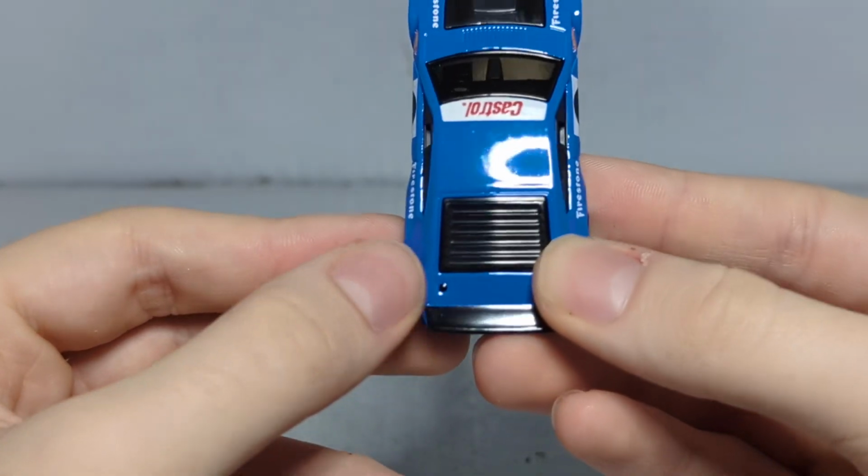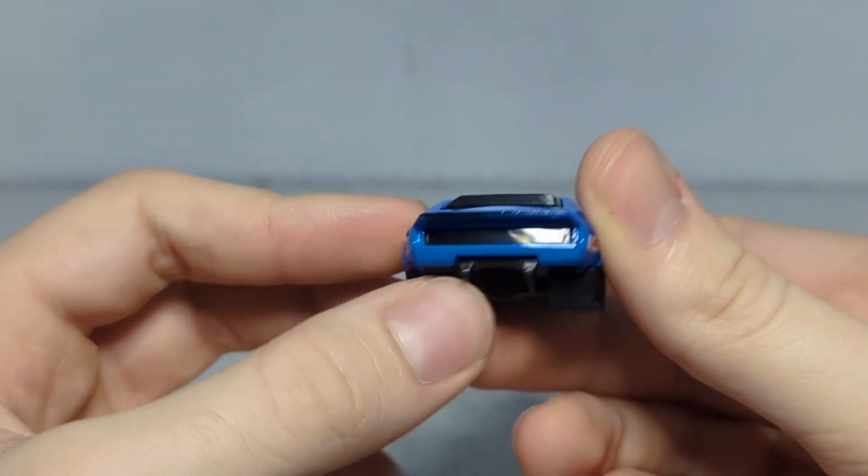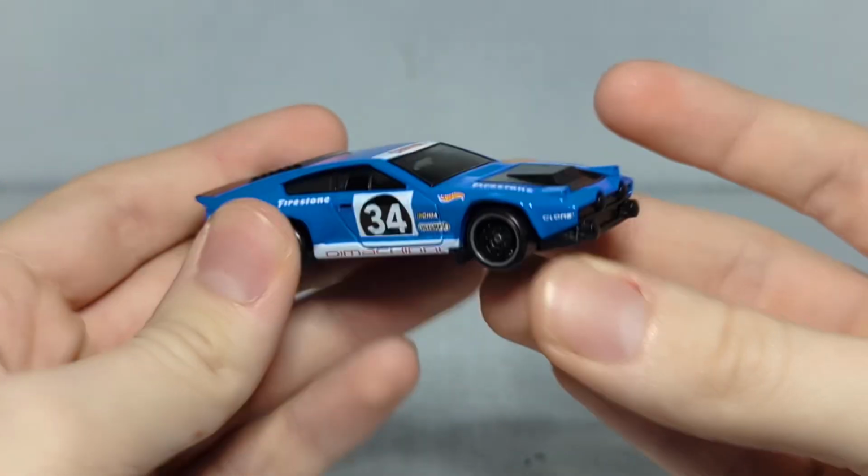But yeah, you got almost like a Mustang Mach 1 back window. There's the fuel tank spoiler. And yeah, there you go. That is the Dimicini Veloce. Pretty cool car. Honestly, I like this casting a lot. I think it's fun.